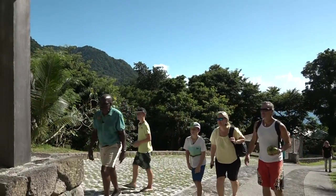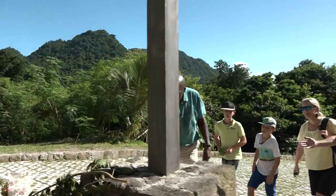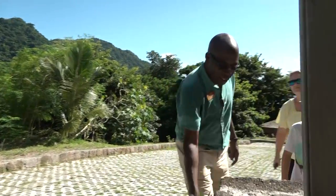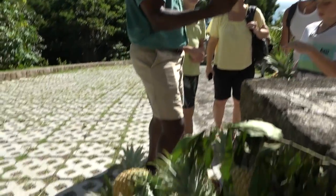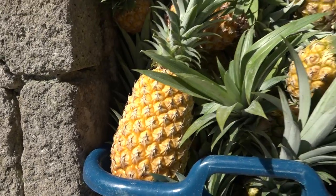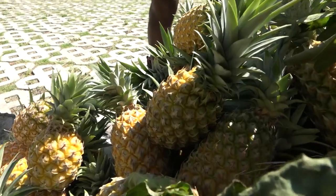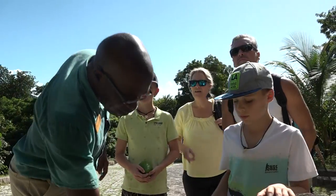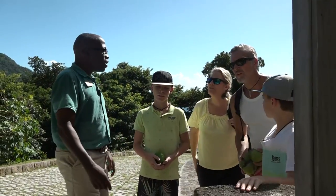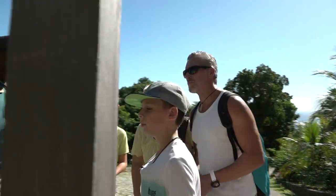And I guess you guys know what this is. This is pineapple. Pick it up. Pineapple. Beautiful. And we have many pineapples in the field back there. So lots of pineapples from back there. Back there is a field. Oh, yes. Beautiful. So we eat this pineapple in the morning. For breakfast? The morning for breakfast. Very good. Okay.